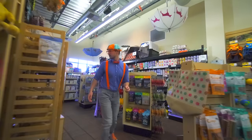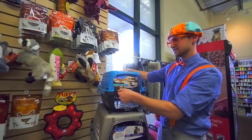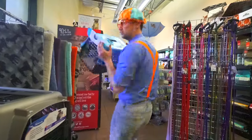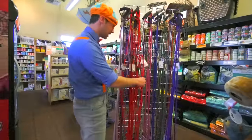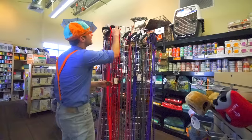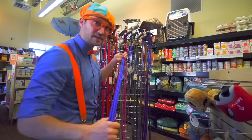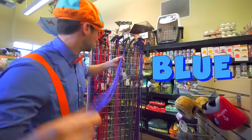Okay. Ooh, some crates. Look, if you need to transport your pet from the Humane Society, you will probably take it inside a crate like this, see? So then they're nice and safe when they travel. Ooh, and leashes. Wow, look at all these colorful leashes. This leash is the color red. Ooh. This leash is the color pink. Ooh. I bet you know this color. I wear this color all the time. Yeah, it's the color blue.